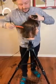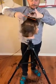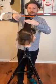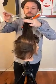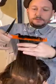Making sure, just checking through. I'm just going to comb all that hair up. Just want to make sure that we're 100% happy with everything. So everything's coming into the middle.